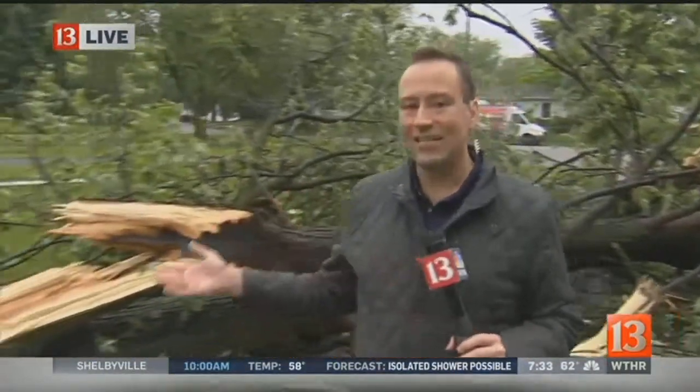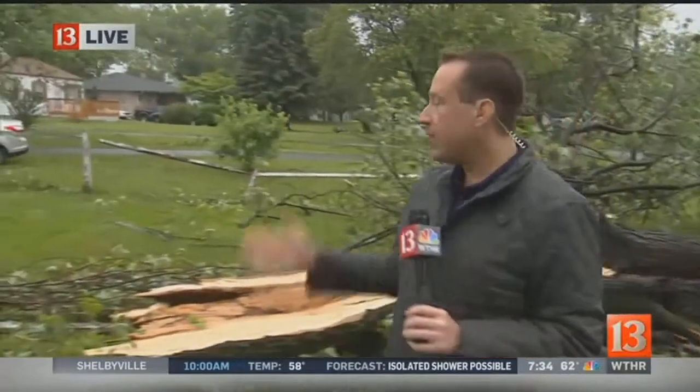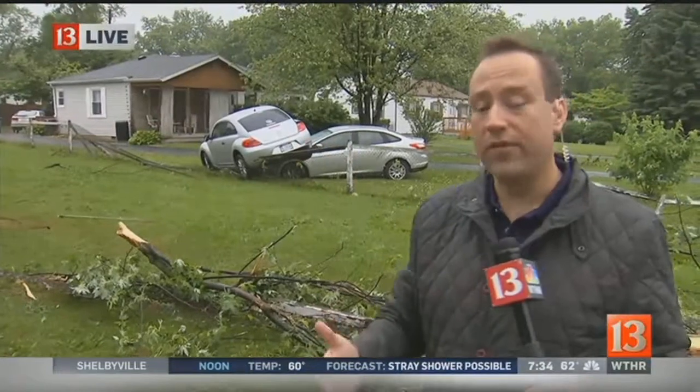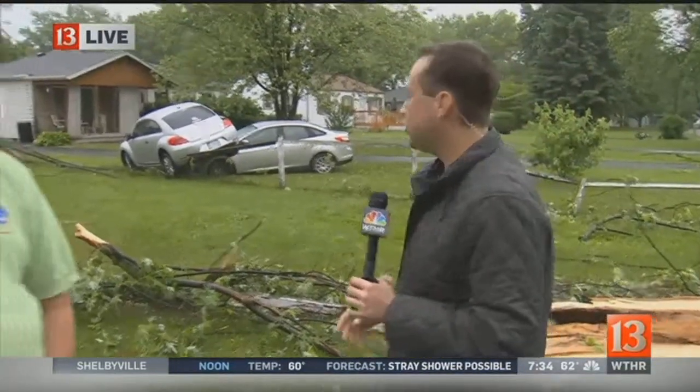So there is a lot of work to be done because there are nearly a dozen heavy branches that are down. The big question this morning is whether all of this, including the damage from these two cars, is part of a tornado. That is a major part of the investigation here today. Daniel McCarthy, a chief investigator for the National Weather Service in our area, joins us this morning. Good morning to you. Good morning. What do you look for when you come out and survey all of this damage?